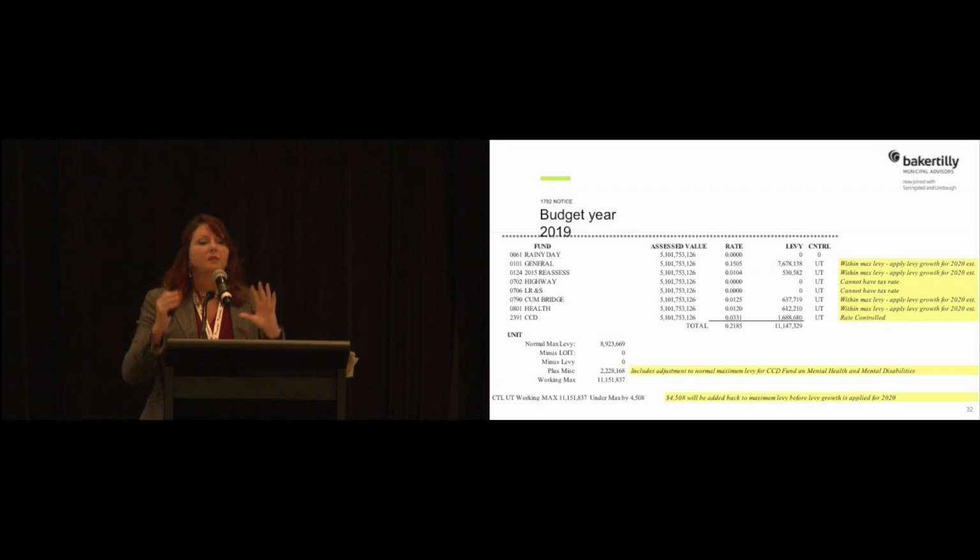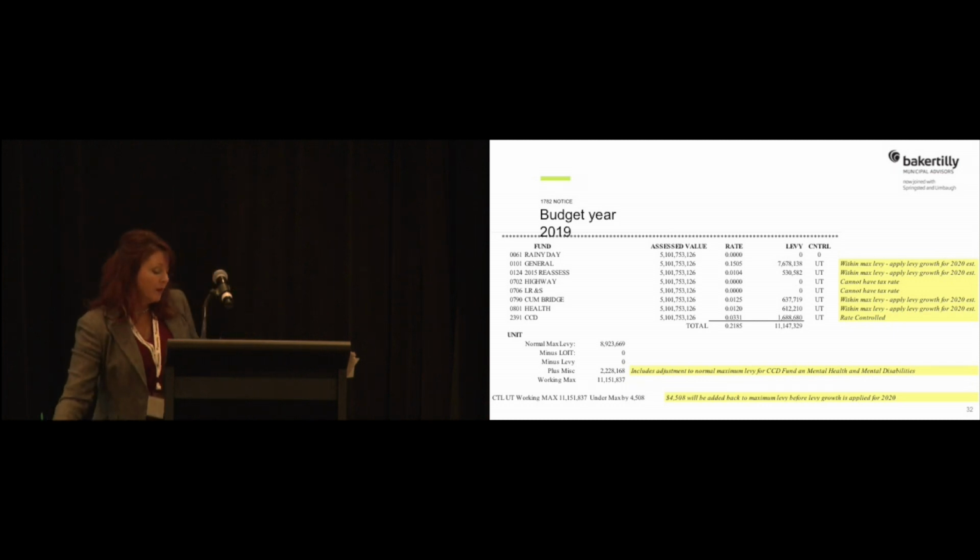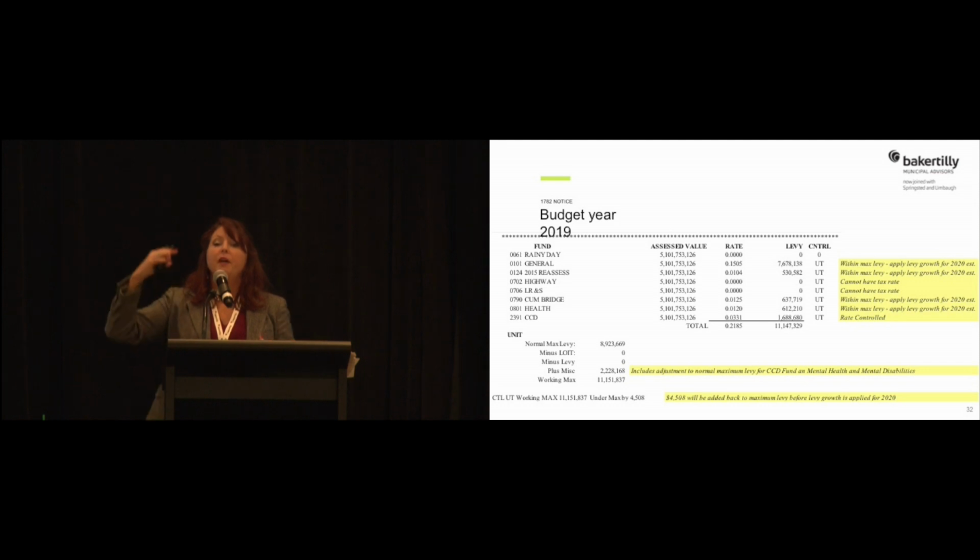Why that's important to you is that if it's a controlled fund, you can do those levy shifts during the budget process time if you need to. If one fund, health, needs more and you can get by with less in reassessment, you can make that shift. Something else to note on this is down towards the bottom, it shows you your normal maximum levy. And it also shows the adjustments that you get above and beyond that. So county units, not only do you get an adjustment for your CCD fund, but you also get an adjustment for mental health and mental disabilities. So in other words, if you weren't budgeting mental health and mental disabilities out of your general fund budget, you wouldn't get these adjustments. These are outside the levy limits.